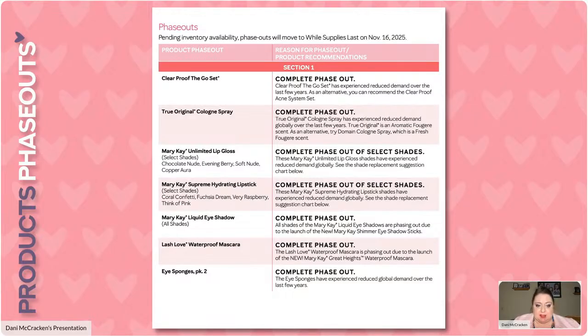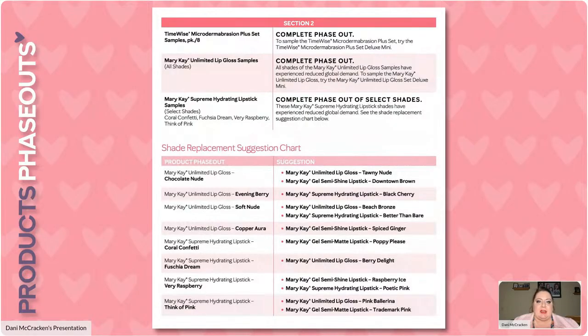Liquid eyeshadows, we gave you kind of the heads up on that. Those, complete retirement. Waterproof Lash Love, complete retirement. The eye sponges, reduced global demand over the last few years because they're using non-sponge tools. Because we're using a brush set, right? The Microdermabrasion Plus set samples phase out. Lip gloss samples phase out, and hydrating lipstick samples complete phase out of those shades that they're discontinuing. They're all shades of lip gloss, right? All shades of lip gloss. So that would be my heads up. Not that I'm a big fan of Section 2, my friends, but there you go.